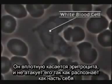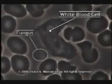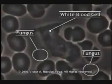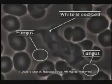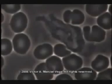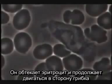It's touching this red blood cell very closely. It recognizes that it's part of itself. It doesn't attack it. But then there's something else down here. This is a fungus. This white ball is not supposed to be there. This is another fungus cell. They're rather large compared to the bacteria that are floating in the background. So he senses that and he goes after it. He sees it at a distance. It smells it. So he leaves the red blood cell alone and he goes after this fungus.